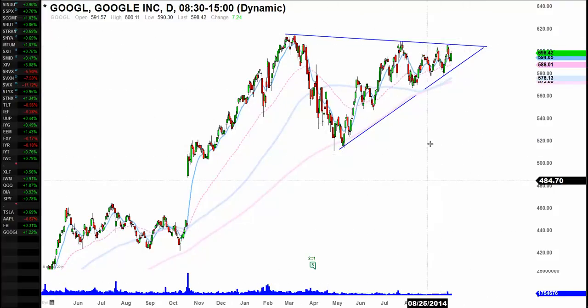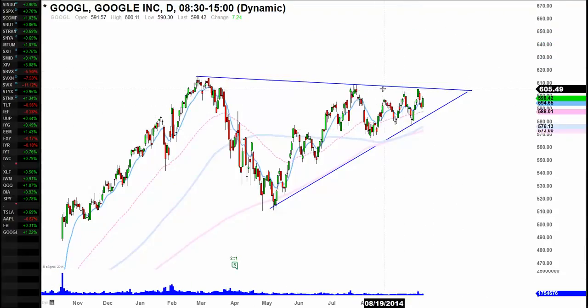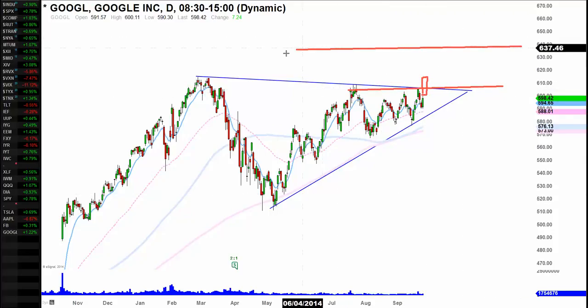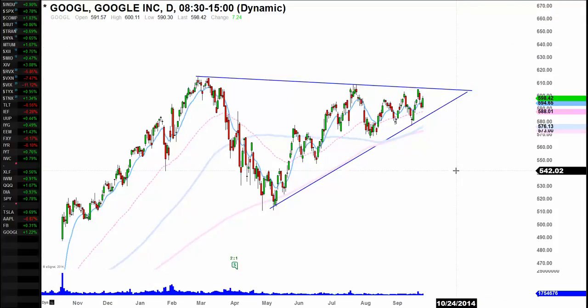But we're above the 10 and 50, and we're above all these moving averages. So the benefit of the doubt continues to go to the buyers. What I really like to see is closing above this level and just getting above it. If we can get above that, I think we're able to get to 640 there, maybe a pullback, and then potentially continue as long as this market continues to create a bullish environment. So, 40 minutes, but I wanted to cover some of those things.